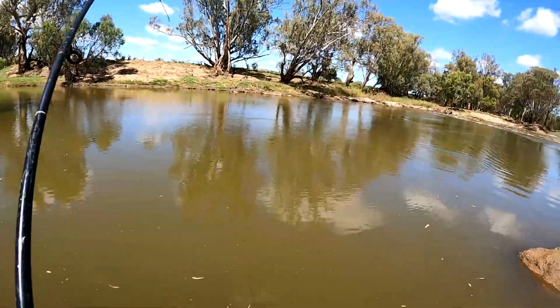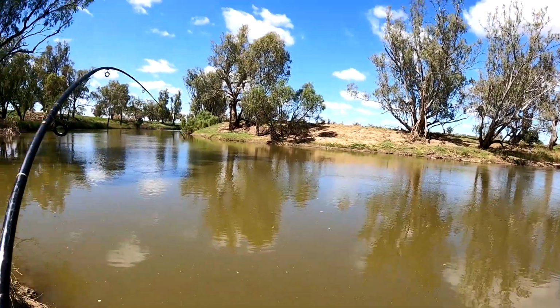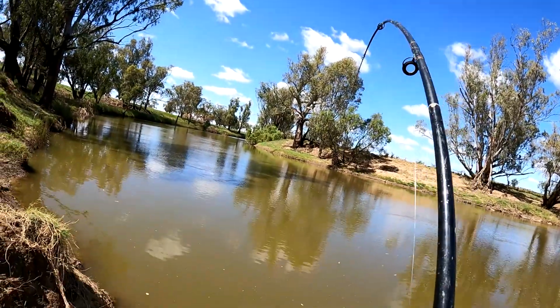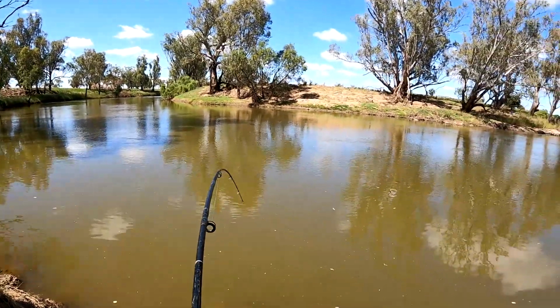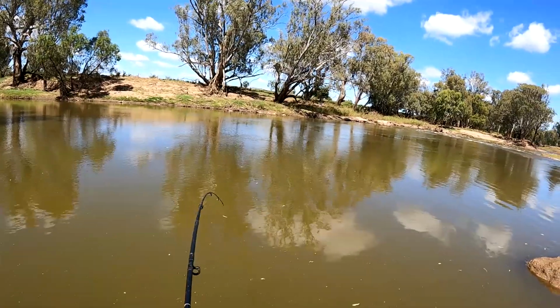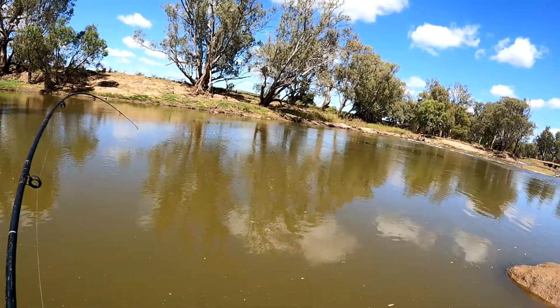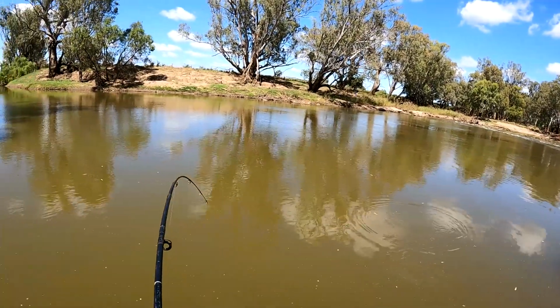I'll try and get him up reasonably quickly because I don't want to stir up any cod or yellow belly that are here. God, he's got some weight to him, that's for sure. And I did bring me measurer today. I've got to be a bit careful. I've only got, I think it's 12-pound line on this rod. Oh, I'll be buggered.